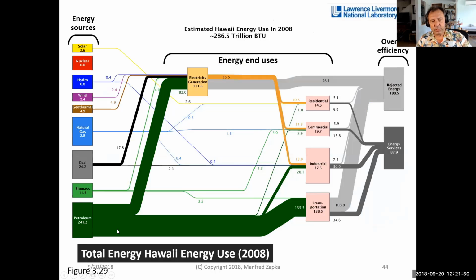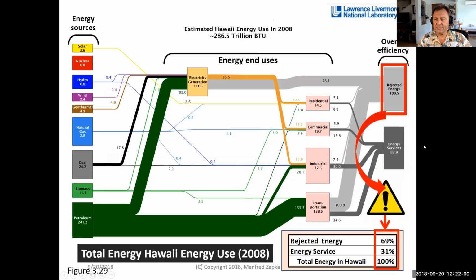Here we have the different streams of energy. The thicker the stream, the more energy. One of the big things to see is here on the right side. This one is the energy service. This is the energy we can put to real use, whereas the rejected energy, we have no use for.